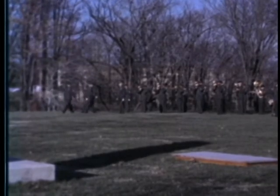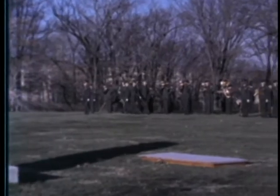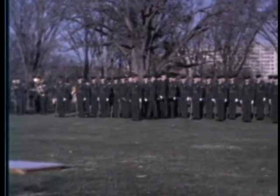Trooping the line begins at the right front of the band. The inspecting party passes along the front rank of the troops. Ranks are not opened, nor do the individual members of the honor guard come to inspection arms or execute eyes right.